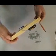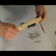You can modify this electromagnet so that it has a handle and a switch.